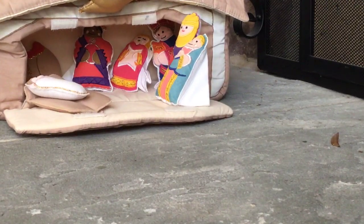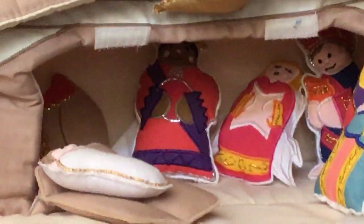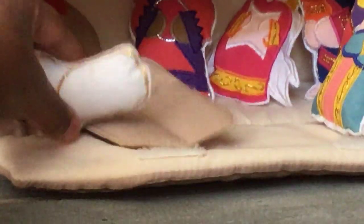So there's baby Jesus on the little bed here. Do you guys see him? He's on the little bed. Wait. It's right on him. Baby Jesus.